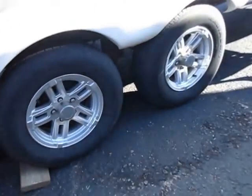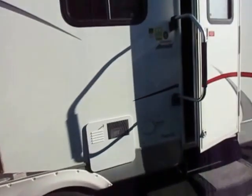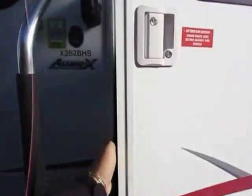Good looking aluminum wheels here too. You know, very sharp unit. It's got a really good look to it. Step inside for you.